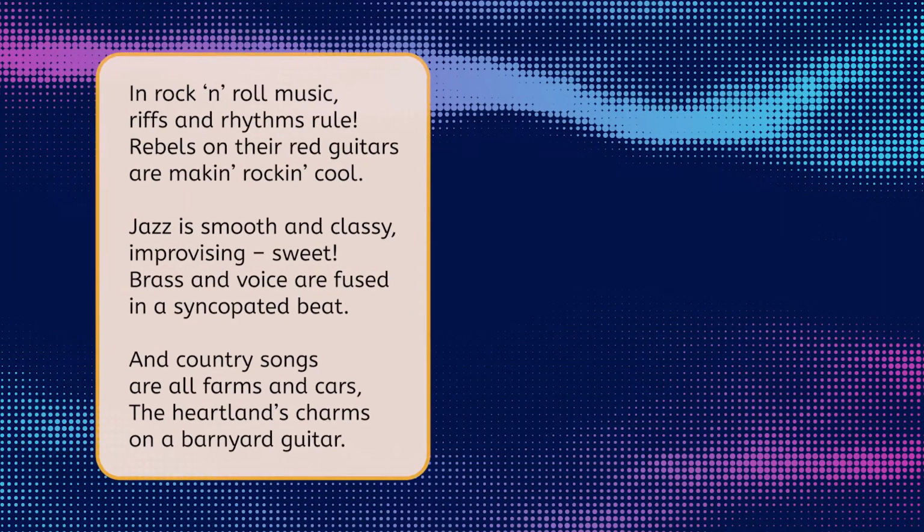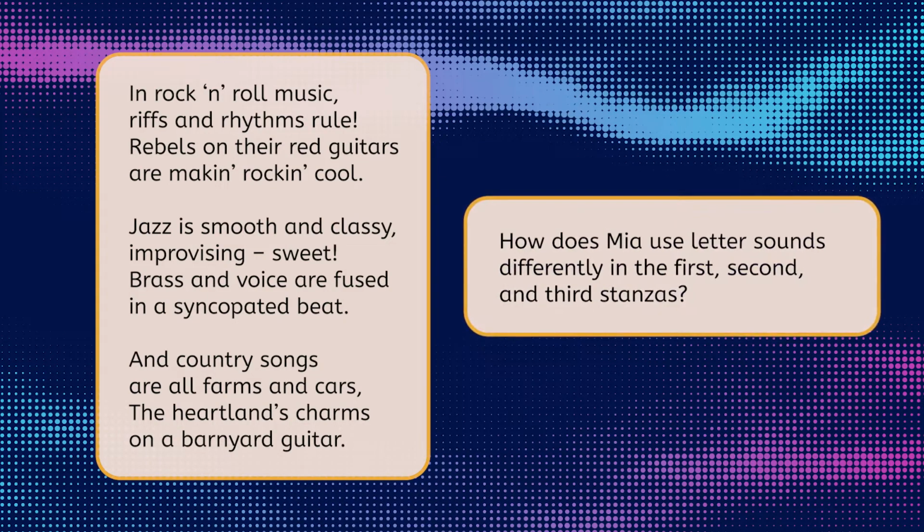Mia actually used 3 different sound devices in her poem, 1 in each stanza. We know the exact sounds she repeated in each stanza are different from each other, of course, but what's different about the way she used those sounds? Pause to write your ideas, then resume.